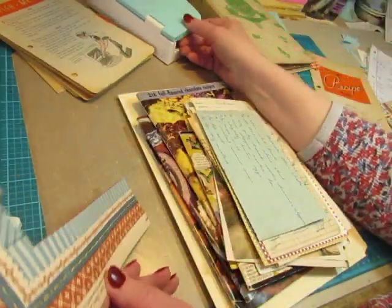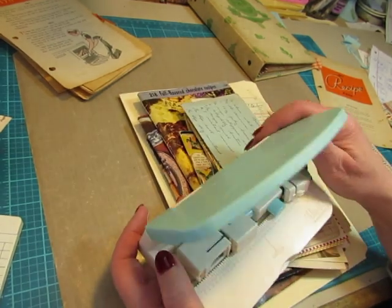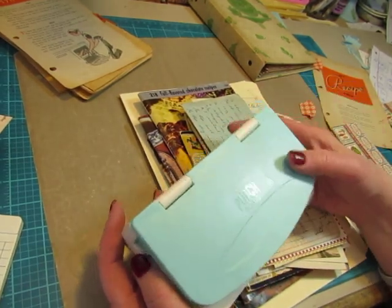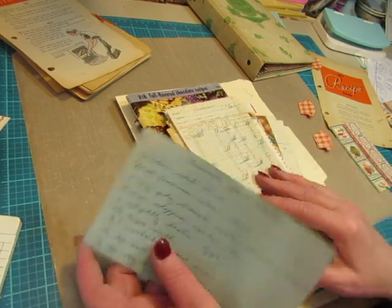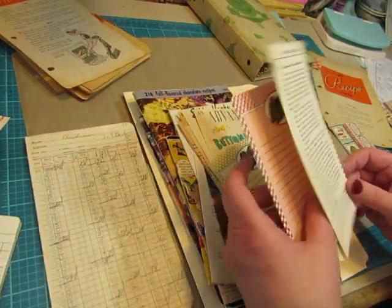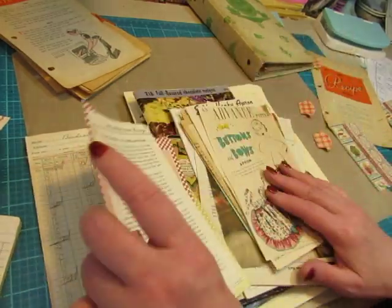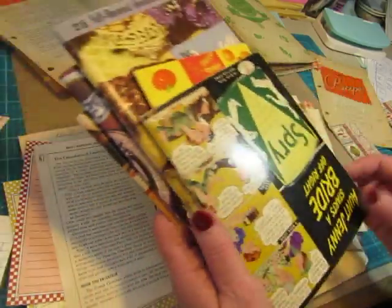This is what I used to punch the holes in the pages that I added, my We R Memory Keepers hole punch board. And then I've got a whole bunch of handwritten recipes, blank recipe cards, pages out of recipe books, and all these booklets that I can use images from.